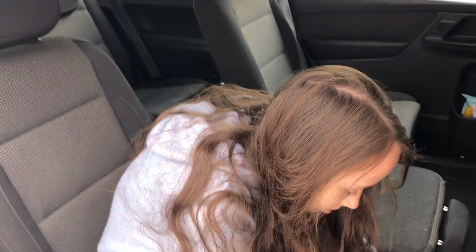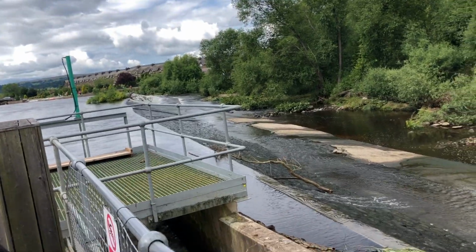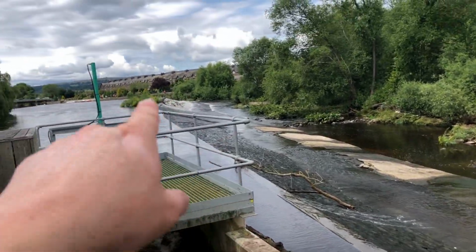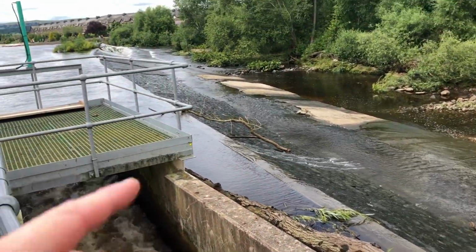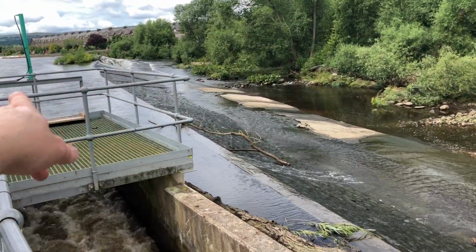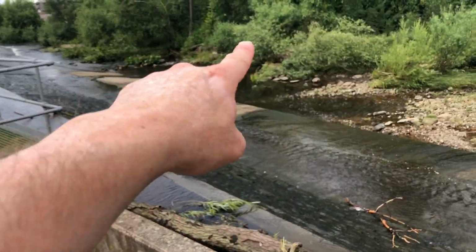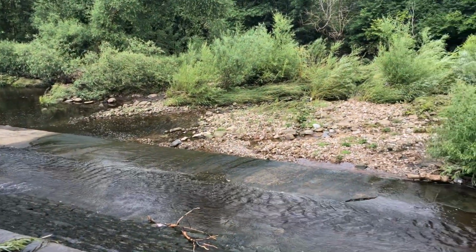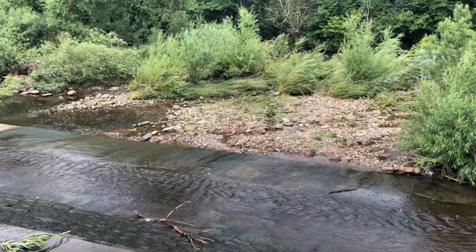Yeah, so we're going to go and have a look at the nature reserve now. So it's Tuesday morning and you can see it's not as much flow as yesterday. It's still flowing over most of the weir, but not all of the weir in terms of full flow. And the pools are now a bit more settled down there. Remember yesterday, things were flowing all the way down there. There's a little white bird you can see down there.